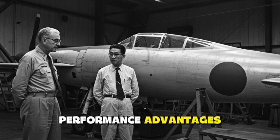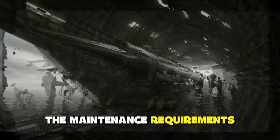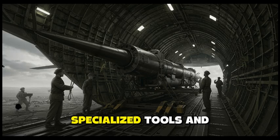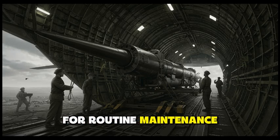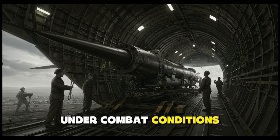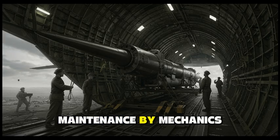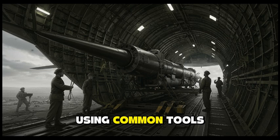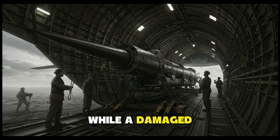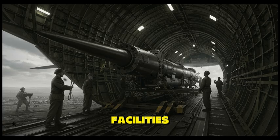The maintenance requirements analysis revealed operational realities that had been invisible during peacetime development. G8N systems required specialized tools and trained mechanics for routine maintenance, making squadron-level repairs impossible under combat conditions. B-29 systems were designed for maintenance by mechanics with basic training, using common tools available at any forward airfield. A damaged Superfortress could be returned to combat readiness in hours, while a damaged G8N would require weeks of specialized repair work at major maintenance facilities.